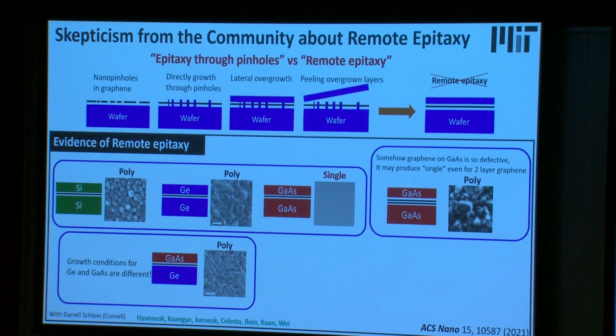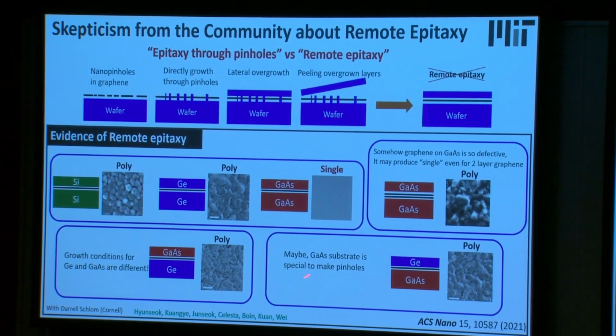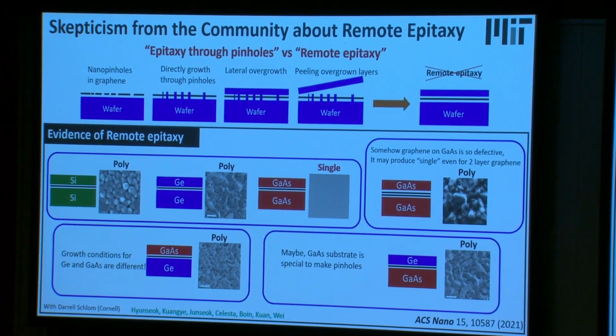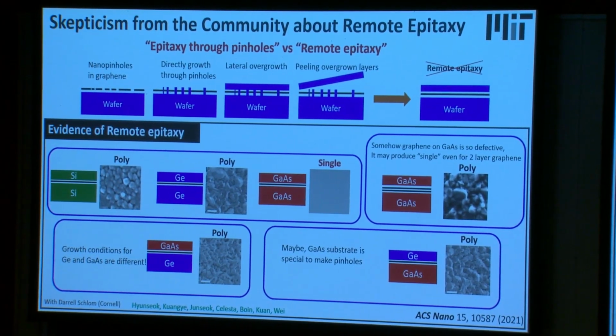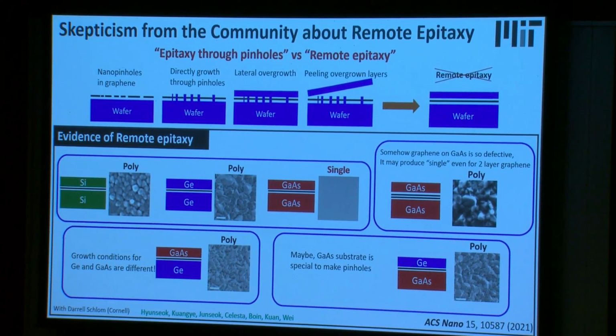No communication because of non-polar materials there. And also maybe gallium arsenide substrate is special to make pin or no. So if you do that, it's poly. So unequivocally answered through this paper, and we are collecting more direct evidences right now to publish this. So we are very much confident about the remote epitaxy phenomena itself.